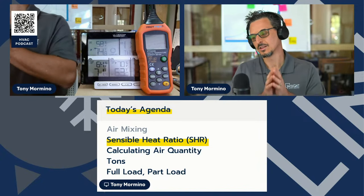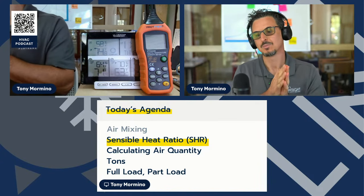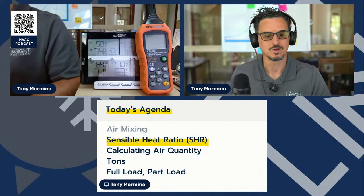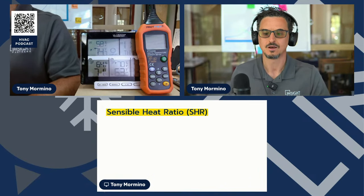And again, this is one of the fundamental problems we see in HVAC: folks not understanding what happens at part load condition. Designing for full load is pretty easy. Designing for part load is where we get into a lot of trouble. You can understand what happens at part load by understanding the sensible heat ratio and how that changes.